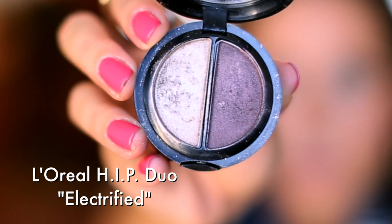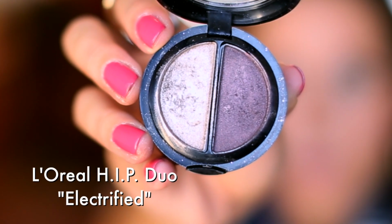The last dupe that I have is something that I have raved about before, that when I was digging through my makeup looking for dupes, I was like, oh, I really prefer this shade. This is a L'Oreal H.I.P Studios Duo, and the shade is Electrified. You get 2 shades in here, but this guy right here is what I'm always after. I have it on the lid right now.